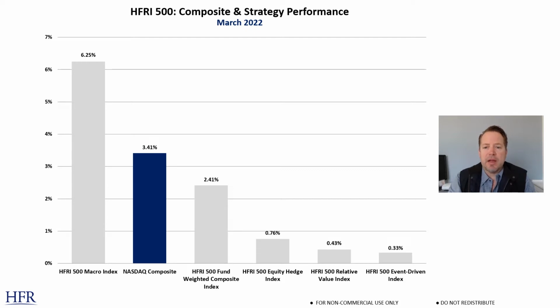You can see the other strategy areas also had gains here: 2.4% for the overall composite, a gain of 0.75% for equity hedge, about 0.5% for relative value, and 1/3 of a percent for the event-driven index for the month of March.